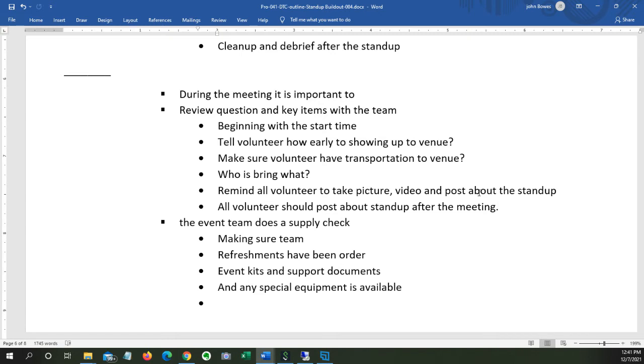During the meeting, it's important to review key questions and items with the team, beginning with the start time, then telling the volunteers how early they need to show up at the venue, making sure volunteers have rides and transportation to the venue, clearly define who's bringing what to the stand-up, remind all volunteers to be taking pictures, videos, and posting about the stand-up during the event. In fact, all volunteers should post about their excitement for the upcoming stand-up after the meeting ends.